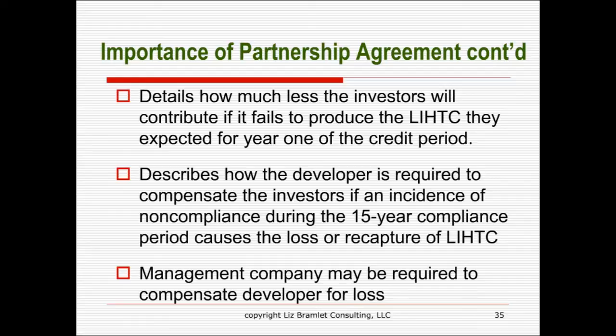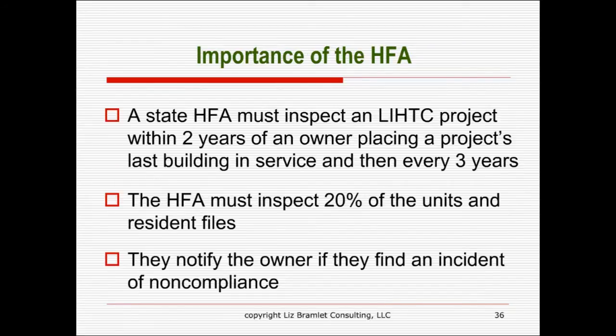And what management needs to understand is sometimes in the management agreement between the developer and the management company, it will say that the management company has to make the developer whole when there has been a loss of credits and it is shown to be the fault of the management company. So everybody has a financial stake here in maintaining compliance at these low-income housing tax credit properties.